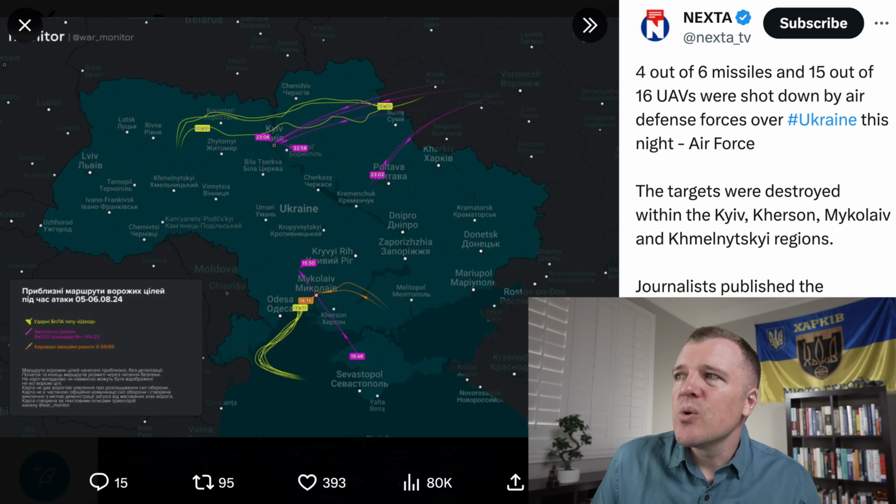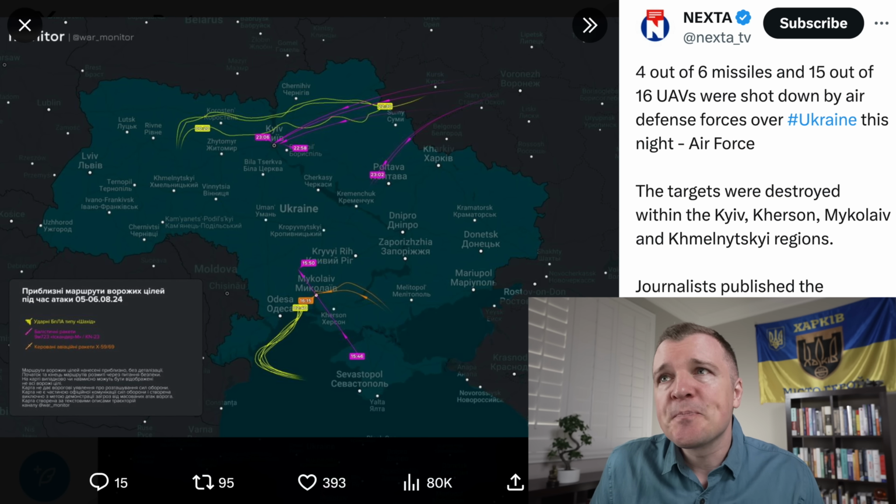Last night, Russia launched 6 missiles and 16 drones targeting Ukrainian cities. 4 out of 6 missiles were shot down, and 15 out of 16 drones were shot down.